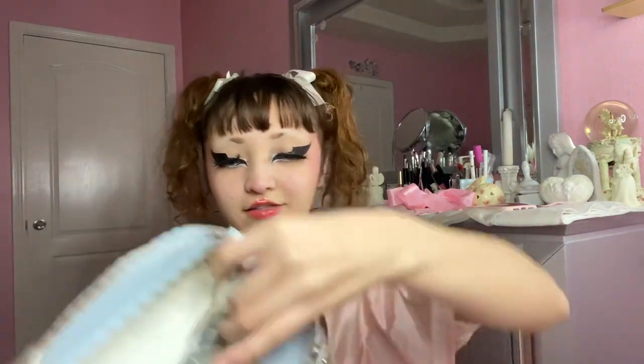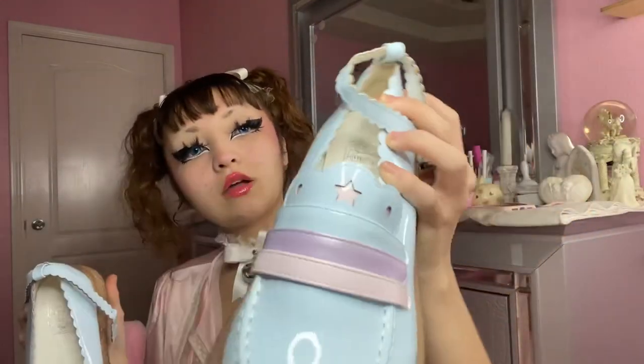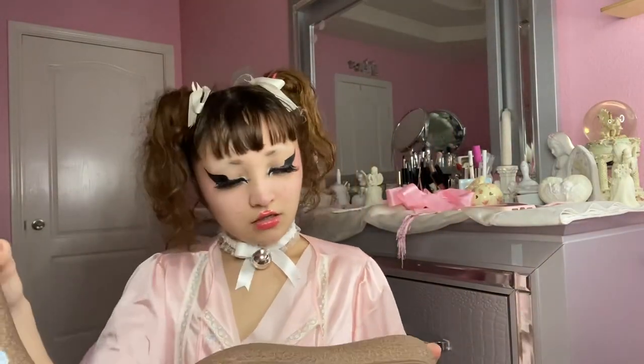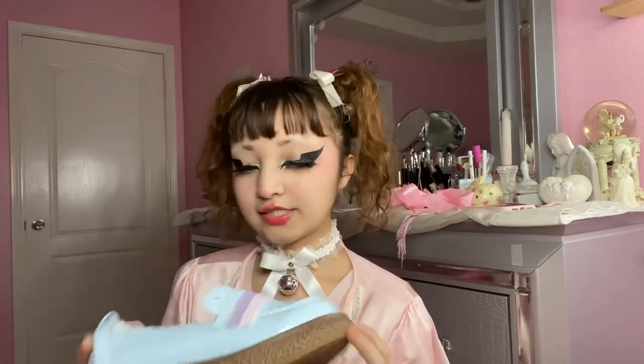Please get it. Now the last items I'll show you guys are some shoes. I got this pair of shoes. They're a baby blue pair with little stars, as you can tell, and I got them in a size 35. That's like a size 5 in US sizing. It's one of the smallest sizes. I'm not even gonna lie, it fit me perfect.